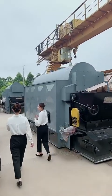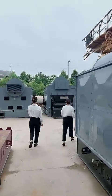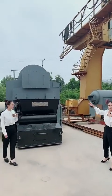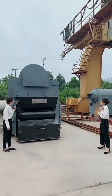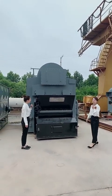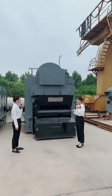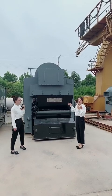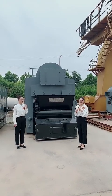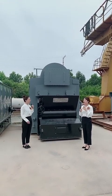Okay, I will show you one of our finished products. This is a 2-ton biomass steam boiler. We will ship to Mexico next month, used for the food industry. Which kind of biomass? It's a wood pellet. But kindly note, this type of boiler has strong fuel adaptability, such as coal, wood chip, coconut shell, coconut husk, rice husk, and so on.